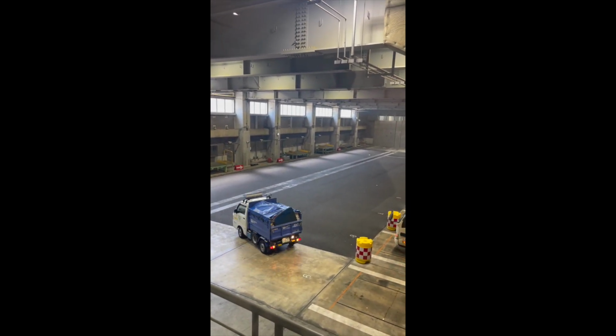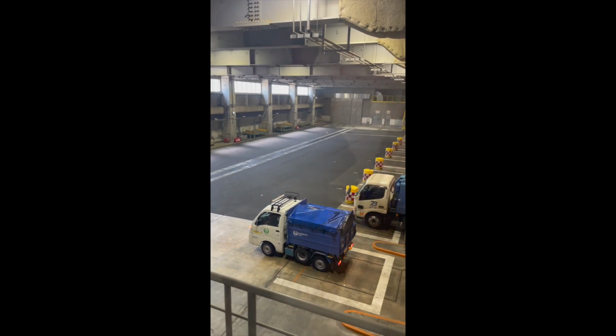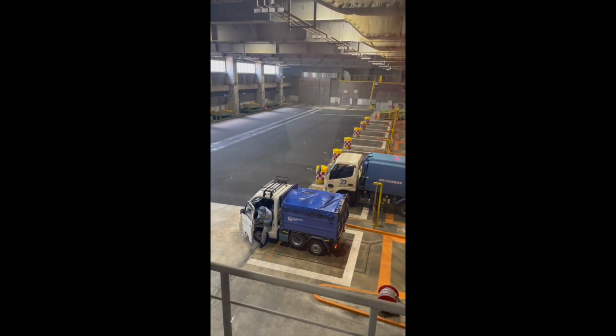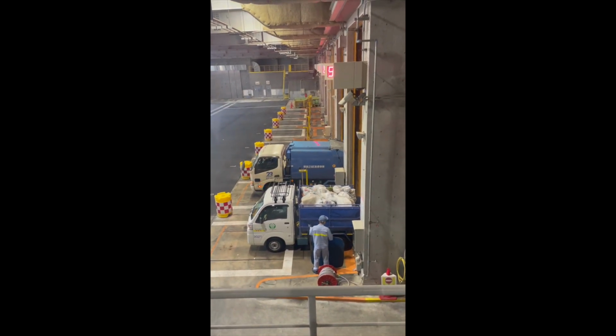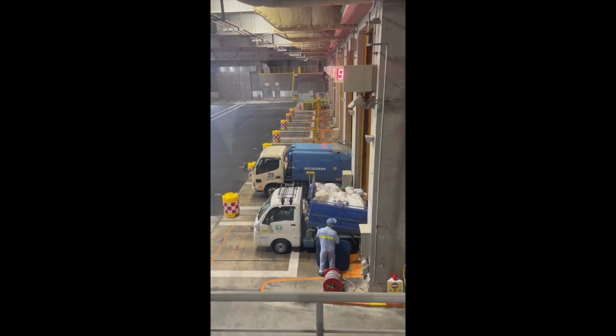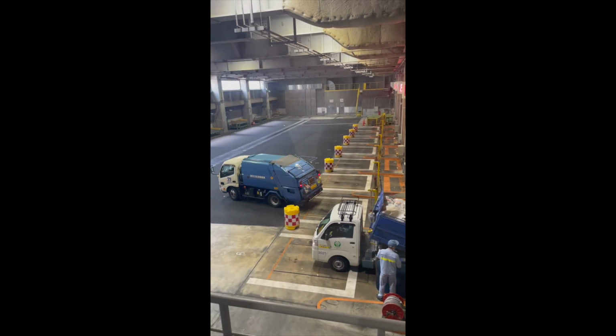It was really cool to learn how they deal with trash in Tokyo since it is so densely populated. As we were watching the garbage trucks, we were really impressed with how quickly and precisely they were able to pull into the spots before dumping the trash. This whole process seemed to be very efficient.